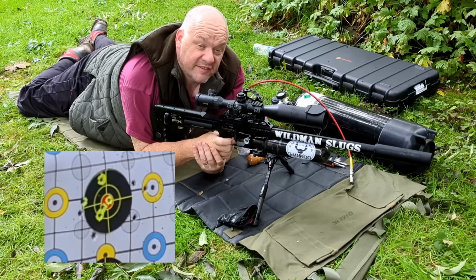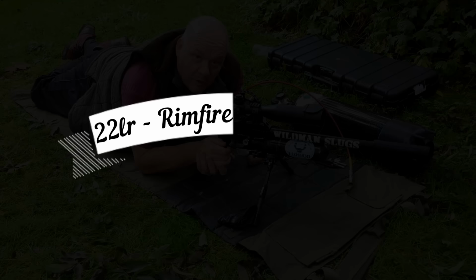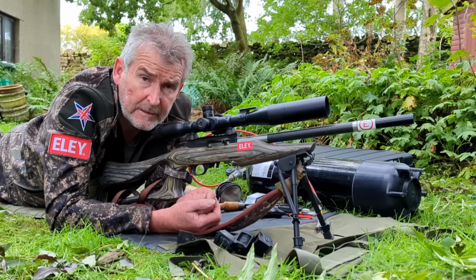Well, they say the best type of shooting is when you're shooting somebody else's ammunition. I'll tell you what, these Wildman slugs seem to be very, very good. Okay, so here we are, 22 LR. What gun is this, Mick? This is the Rimfire Magic. It's a variant of the 10/22 Ruger.